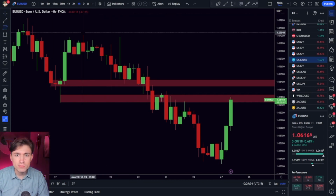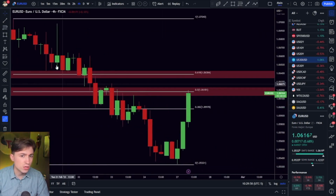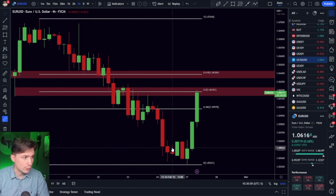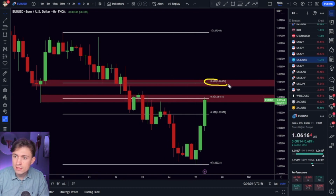So if we draw our fibs from the swing high here, looking left, from swing high to swing low, this is sort of the entire move that we saw last week. We saw a really strong downward push for the euro, and now we have price retesting the 50% retracement with that 61.8% retracement just narrowly above. And I personally like a sell trade here.